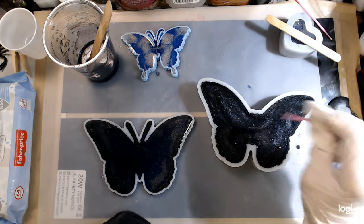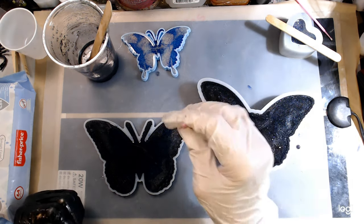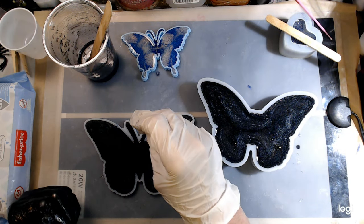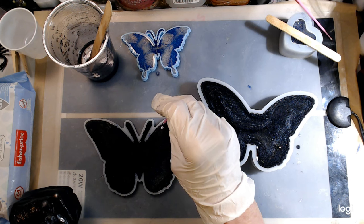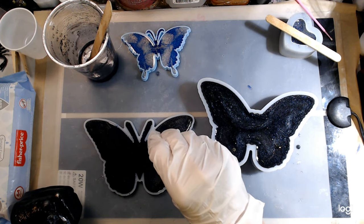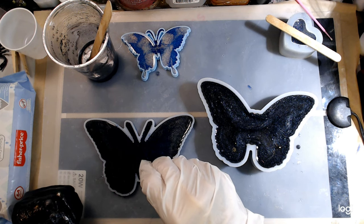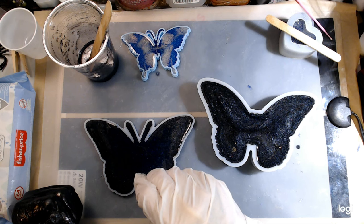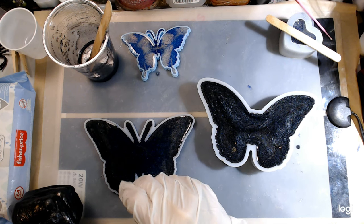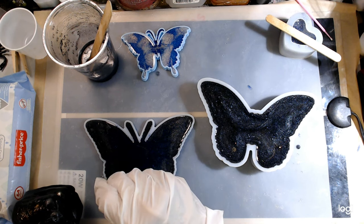Very, very excited. Okay. For this one, I'm just going to go around gently with the soft end, because I don't want to knock any of the paint off of the colored resin that I put on, like off of those little bumps.